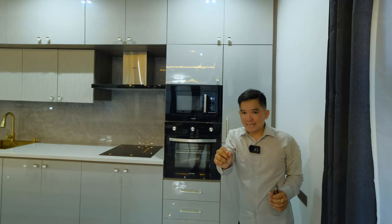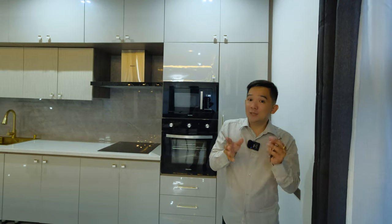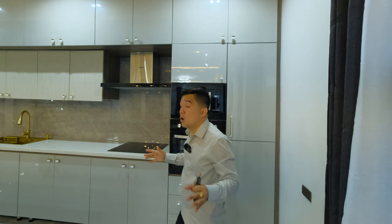Again, if you are interested, it's our exclusive listing. So if you are interested to buy and check out this lovely, adorable, beautifully designed house, contact us today.